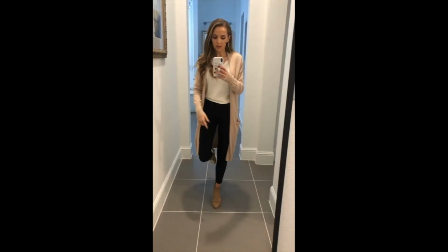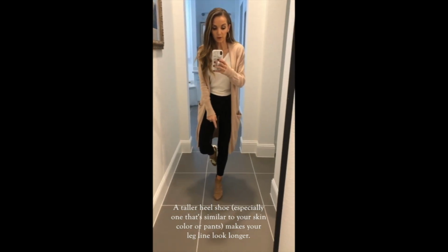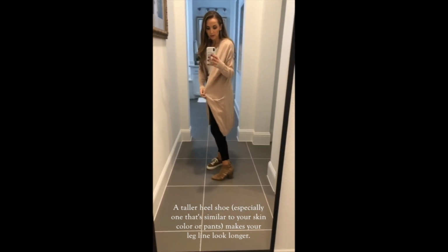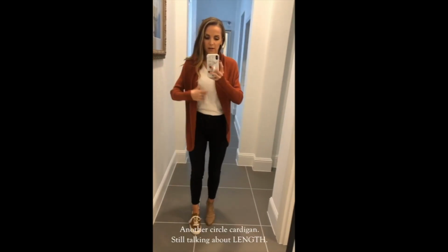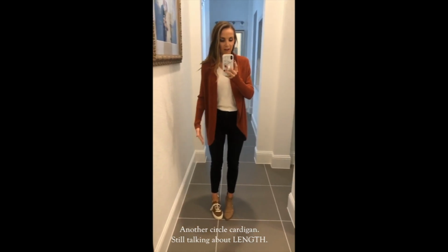look shorter. With a heeled boot or heel, especially one that's similar color to my skin, is going to make my legs look longer. So that small section that's sticking out underneath the cardigan is going to look longer and not stumpy. Here's another cardigan, another circle cardigan, beautiful color, very flattering on the fit.